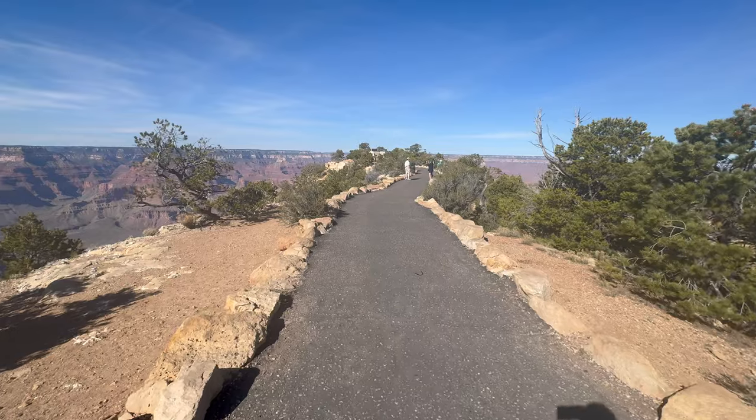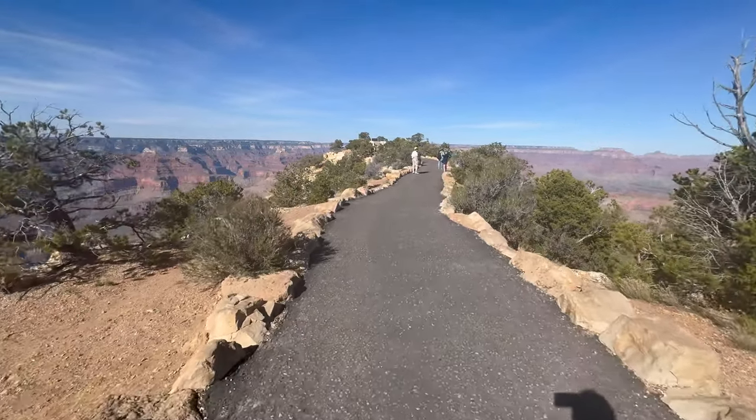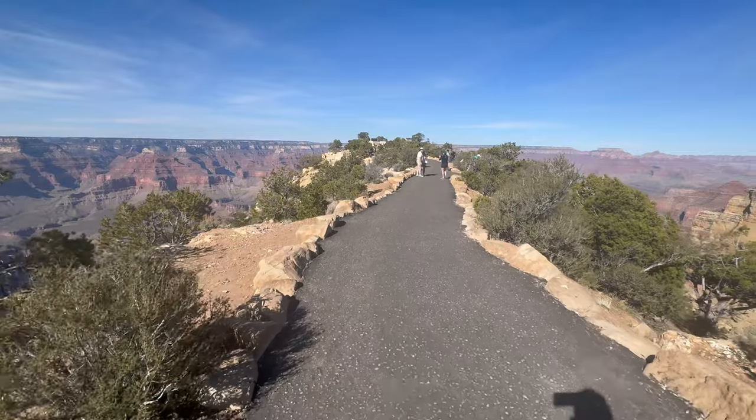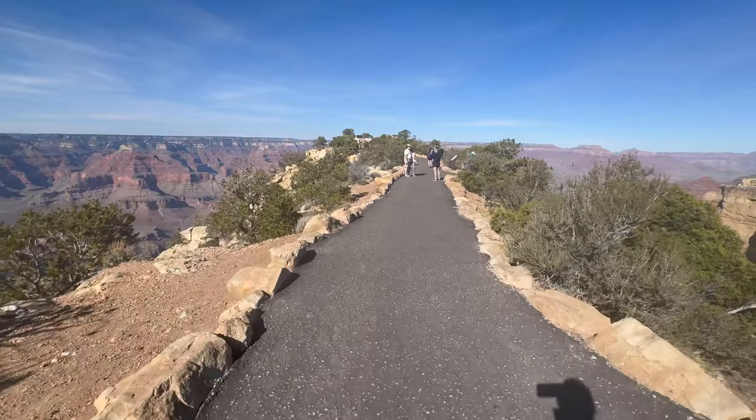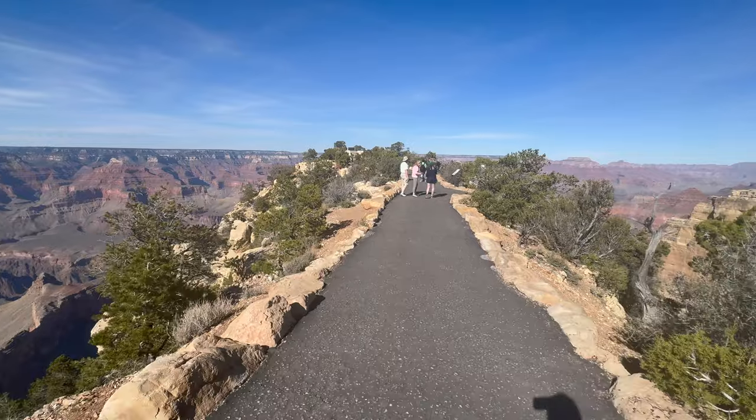That stop that we just got off on, that's also a return if you want to go back to the visitor center, because not all the stops will take you directly back. Some of them you have to continue to the next stop, but this one will take you directly back to the visitor center.